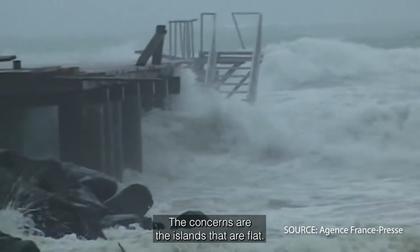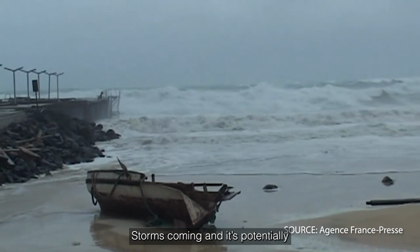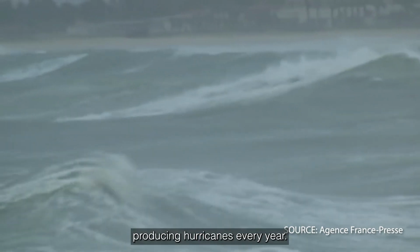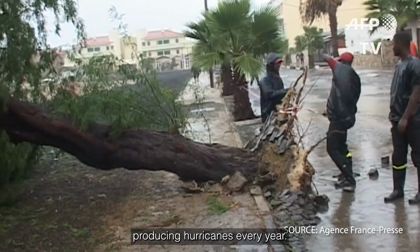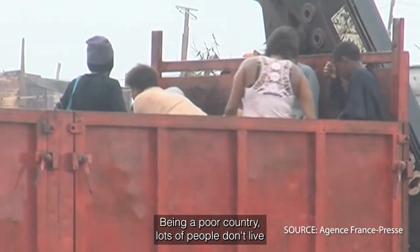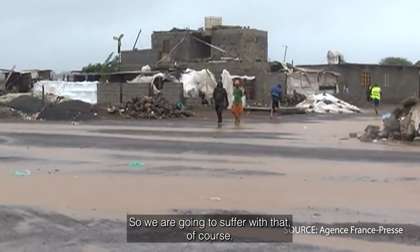The concerns are the islands that are flat, storms coming, and it's potentially producing hurricanes every year. Being a poor country, lots of people don't live with good conditions in their house, so we were gonna suffer with that, of course.